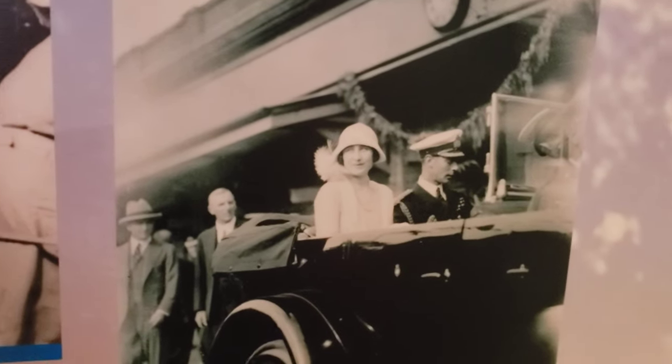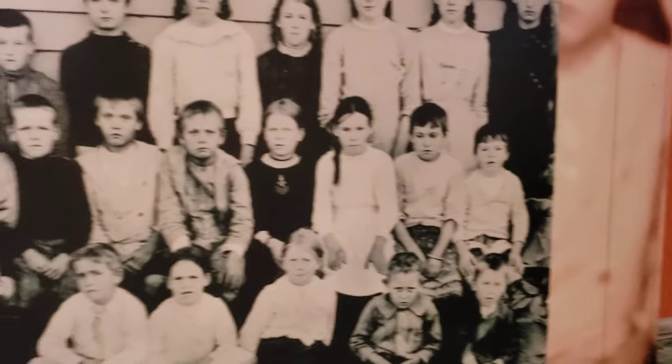That's something. I'm not quite sure who this is. That's the Duke and Duchess of York. Right there. And here's the Duke of Gloucester. 1934. Fantastic. These are children of World War I.